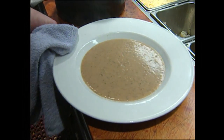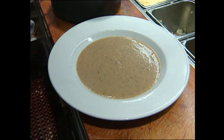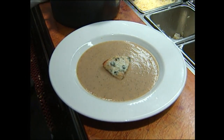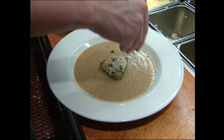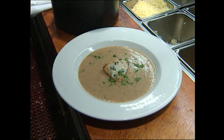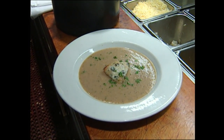Right. Okay, we're gonna take our croutons, position them nice over the top. Artistically placed. Chopped parsley. Uh-huh, and there's where the parsley comes in. Beautiful. And bam. Roasted garlic potato soup with a Roquefort cheese crouton. Ready to serve. Bravo, Tony.